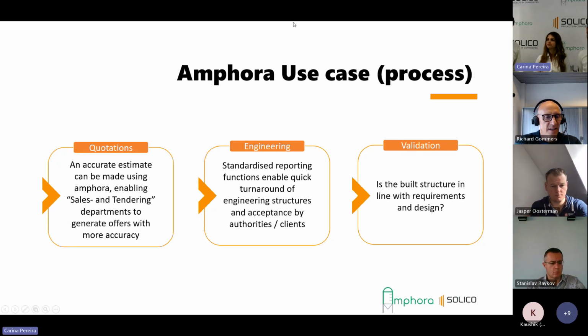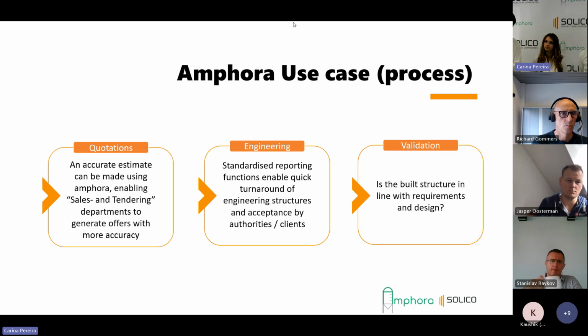It's also worth mentioning that very large industrial companies that use composite tanks or silos also use our software. The reason is that they want to check whether what their suppliers are providing is going to be okay. So they use it as a tool for validation. So it's not only the design and engineering office within a production facility that we think should be using this, but more than that. I really encourage everyone to tell everyone about Amphora, because we think it is the holy grail.